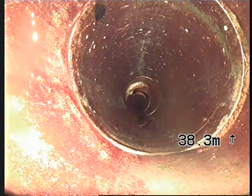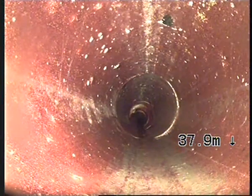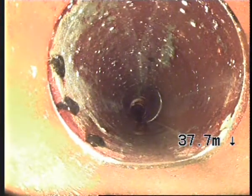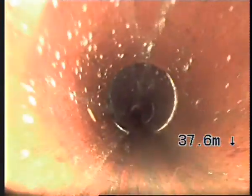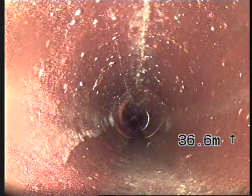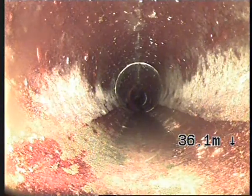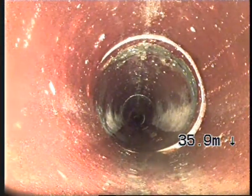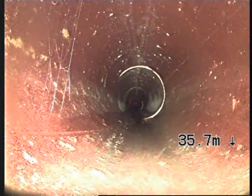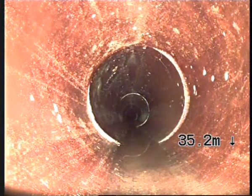Potentially a pressure crack there down on the bottom between 4 and 5 o'clock, 12 being straight up in the air. Slight dislodgement there. We've got a junction coming in from the right hand side if you're looking from the downstream up. Another slight dislodgement there. Another slight dislodgement. A little bit of incrustation on that joint there.